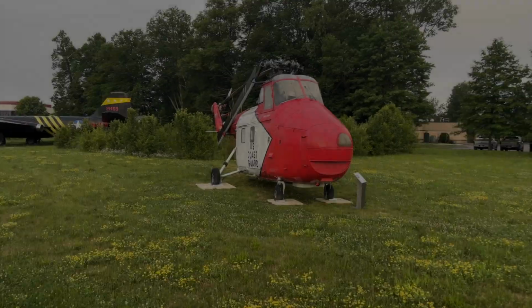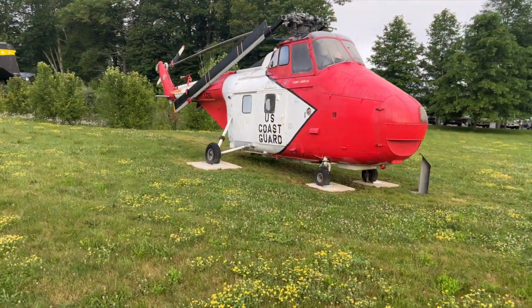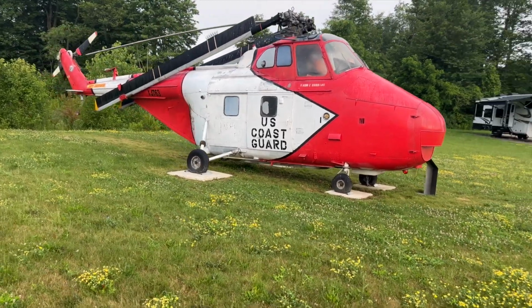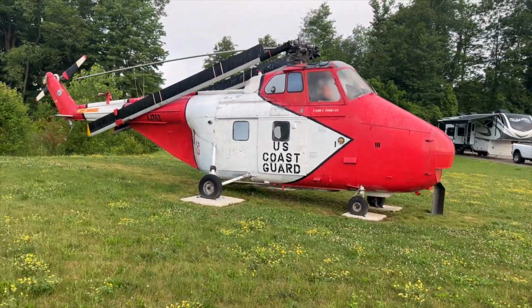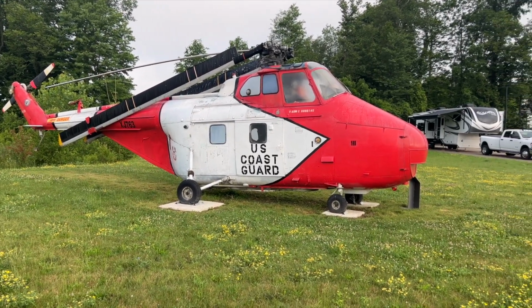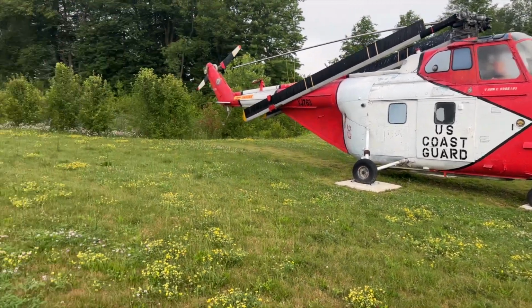All right, so there's some more of the aircraft. A little closer look at the Coast Guard's helicopter. Vice Admiral C. Robbins. That's pretty cool. I wonder how old it is. Looks like he's got a smile on his face. Almost looks like Lightning McQueen's face.